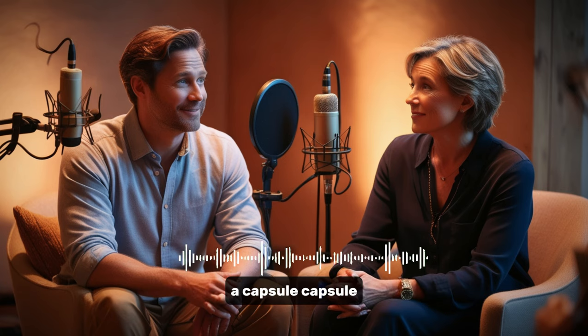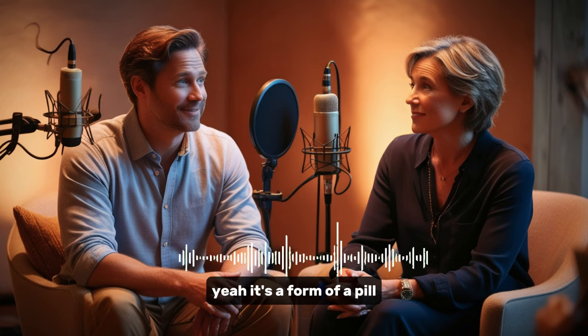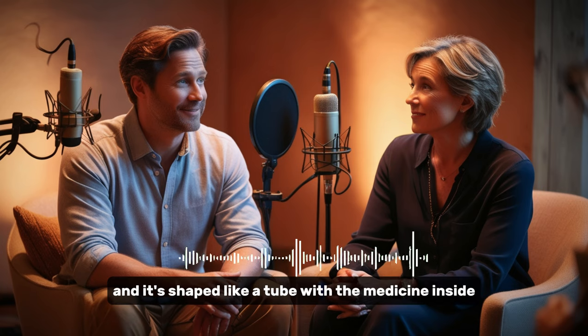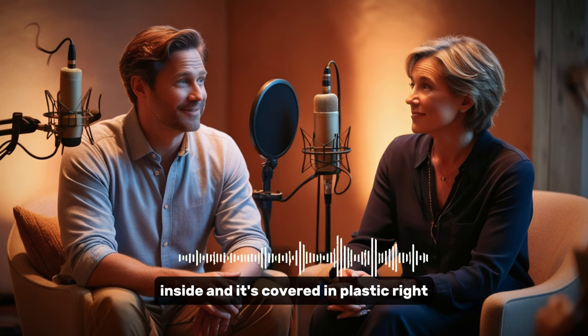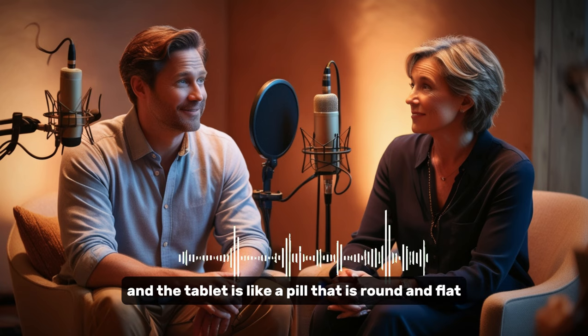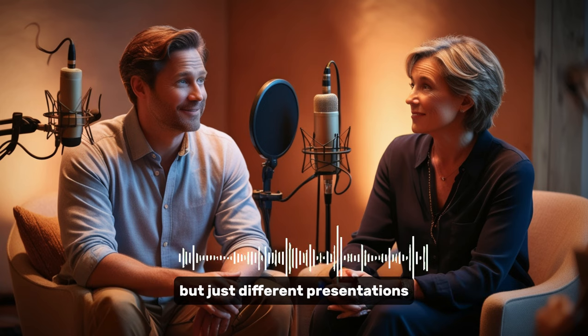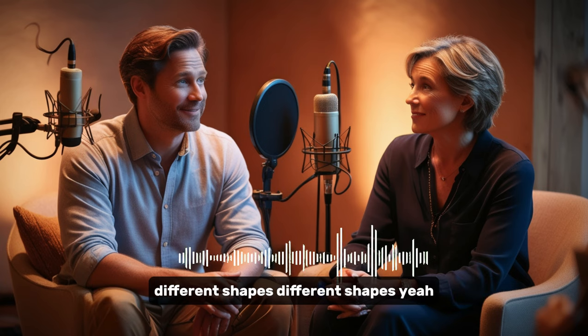A capsule. Now, a capsule is like a small tube, right? Yeah, it's a form of a pill. And it's shaped like a tube with the medicine inside, and it's covered in plastic, right? Exactly. Now, you swallow the capsule. And the tablet is like a pill that is round and flat. So tablet and capsule are both the same thing, basically, but just different presentations. Different shapes.